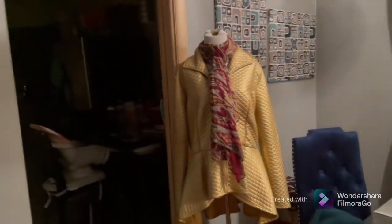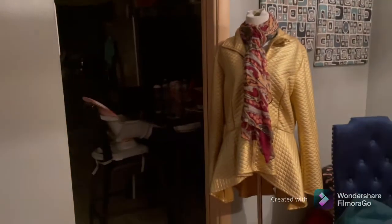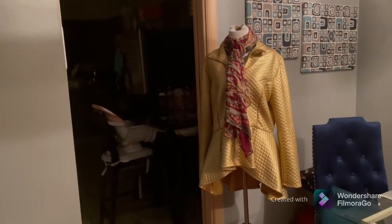I thought that scarf really looks nice with the jacket. Also, this jacket is a high-low jacket, I'll just say that, a peplum, I believe that's the right term for it. It's high in the front and then it drops down low a little bit. I wouldn't say knee length, but probably past your waist, maybe hip length.